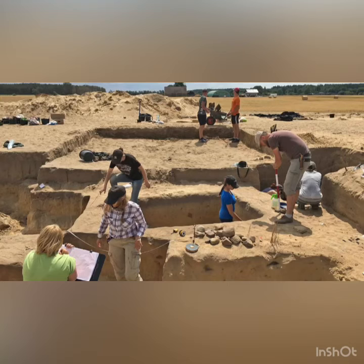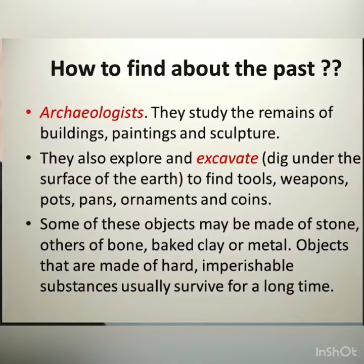Besides it, there were many other things that were made and used in the past. Those who study these objects are called archaeologists, as you can see in this illustration. They study the remains of buildings made of stone and brick. They also explore and excavate, which means digging under the surface of the earth to find tools, weapons, pots, pans, ornaments and coins. Some of these objects may be made of stone, others of bone, baked clay or metal.